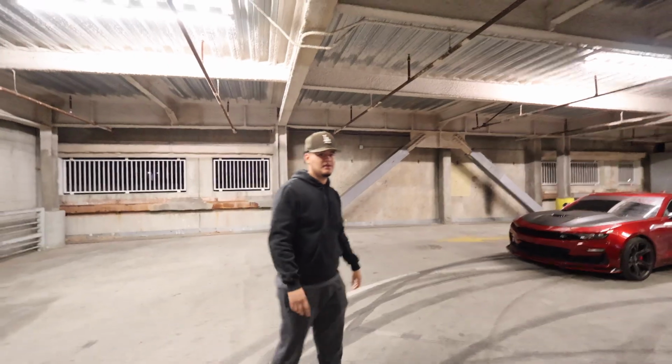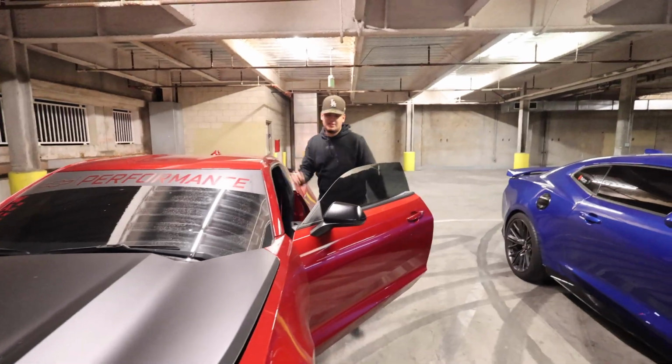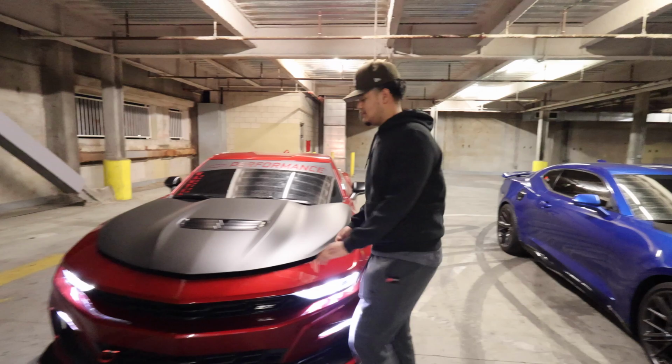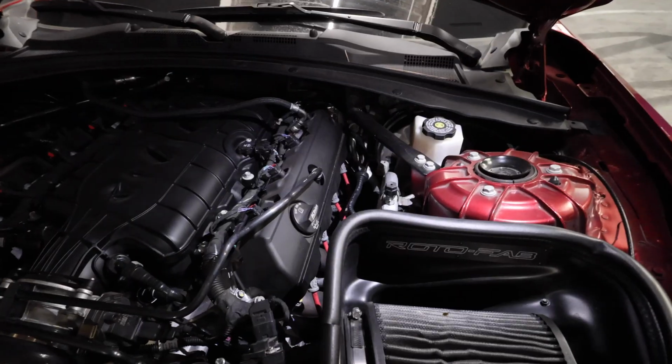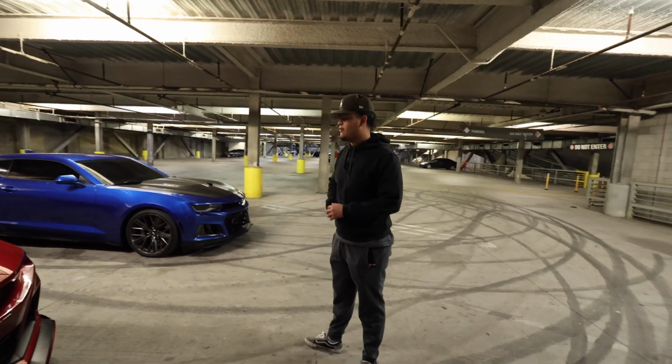Can we see the headers? Yeah, got you right now. Let's see these headers real quick. What headers do you have? I got the Speed Engineering headers. As you can see, they're not stock. Doesn't have the shield on it. That's basically it for now.